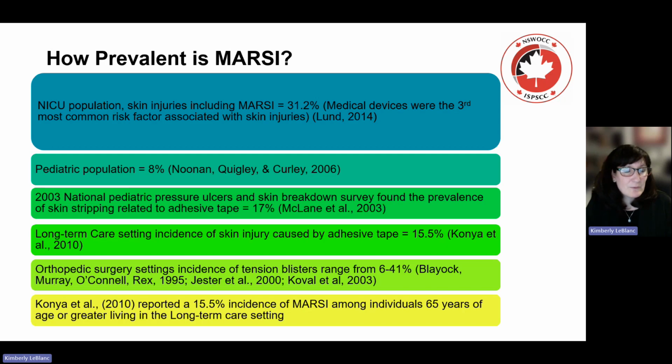How prevalent is it? Well, to be honest with you, we don't know for sure. In the NICU population, skin injuries, including MARSI, are 31.2%. In the pediatric population, they've been reported as 8% overall, and in a 2003 study, it was 17%. We know that in long-term care settings, incidence of skin injuries caused by adhesive tape is around 15.5%.